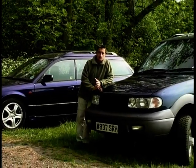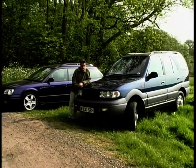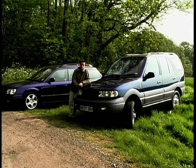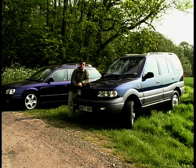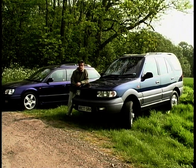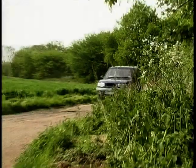Tata are another of these companies that we've never heard of over here, but are very big over there. In this case, over there being India, where they churn out bucket loads of rugged commercial vehicles. But now they've turned their attention to private vehicles, 4x4s, with this, new to these shores, the Safari. And they reckon it's going to offer us proper heavyweight off-roader for lightweight bucks.